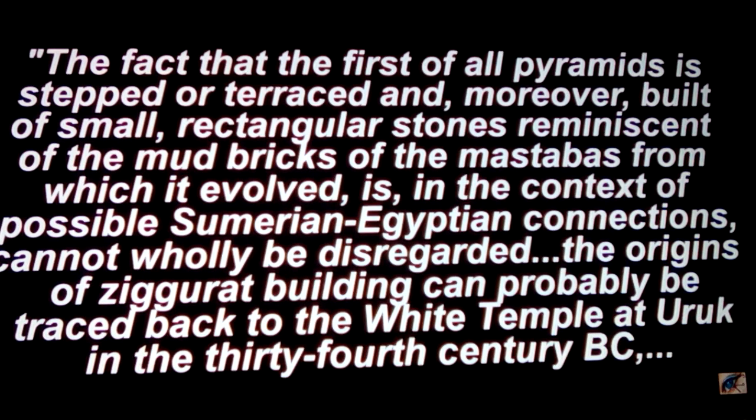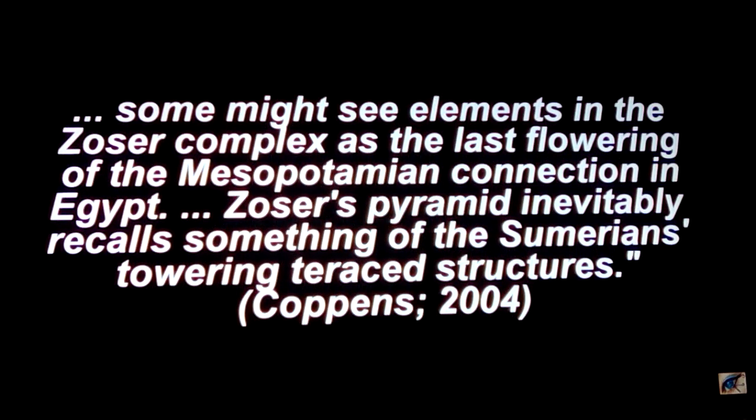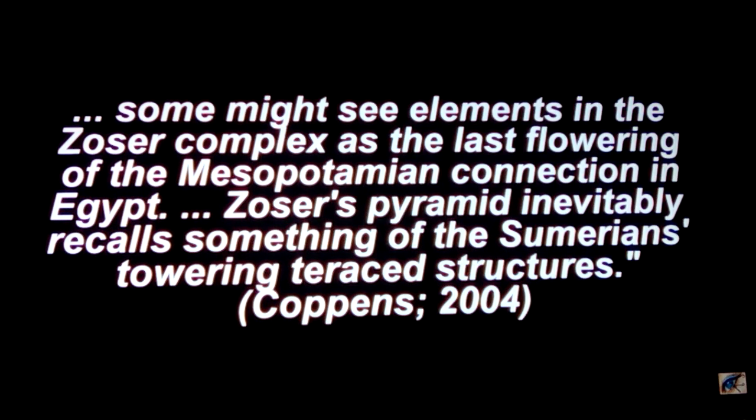In this context, possible Sumerian Egyptian connections cannot wholly be disregarded. The origins of ziggurat building can probably be traced back to the White Temple at Uruk in the 34th century BC. Some might see elements in the Zoser or Djoser complex of the last flowering of the Mesopotamian connection to Egypt. Zoser's pyramid inevitably recalls something of the Sumerians' towering terrace structures, and I've shown you a video on that recently where they've now totally figured out that it was just a Sumerian mastaba, and then they built over that larger as a double-stepped pyramid, and then stacked it out to where it was at six levels high, in different periods, and had redone it. And it shows you that it wasn't really originally from that exact time, it was a redo.